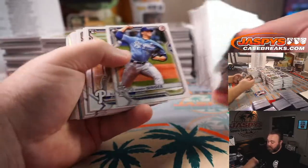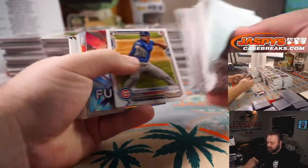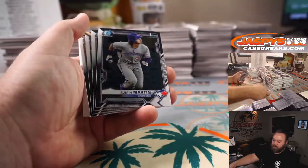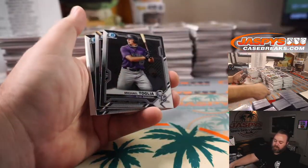Actually, both those teams, Brewers and A's, were the last two teams. Jacob got them both. Garrett Mitchell for the Brewers again. Christian Robinson for the Diamondbacks and Brendan McKay for the Rays. Aaron Sabato Chrome for the Twins. Walter Lutz and Austin Martin Chrome for the Blue Jays. Matthew Shira.